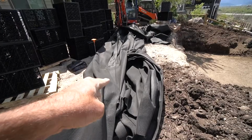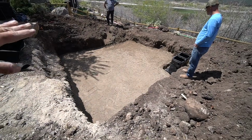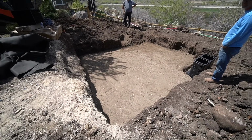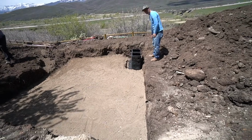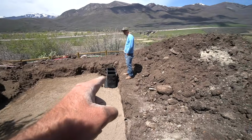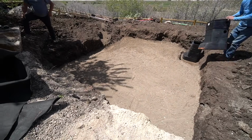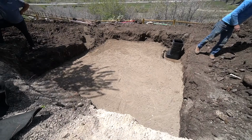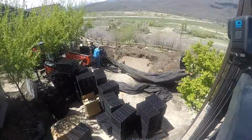AquaBlox are built, heavy fabric has been cut, bottom elevation has been completed, we leveled, compacted, and then we brought in the layer of the sand. So Bob brought out some sand for us. Pump vaults are located in proper position. All the piping is going to run up the back of the pond up to the waterfall. Our next step is to put the fabric in, rubber liner, another layer of fabric, and then AquaBlox.